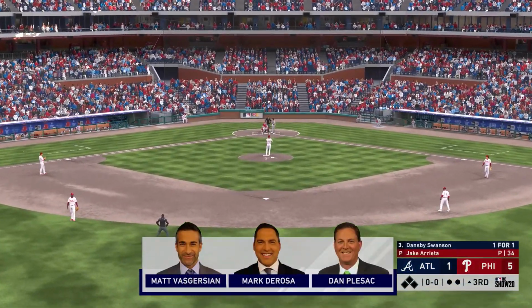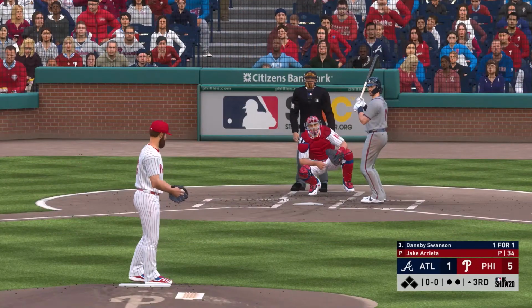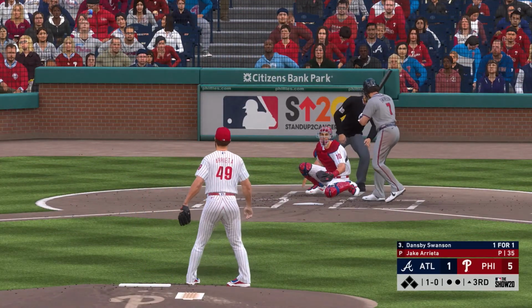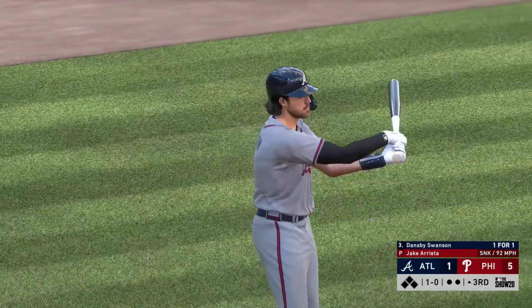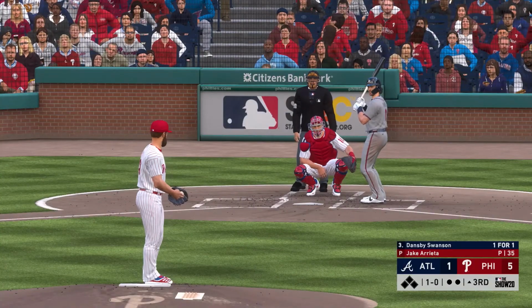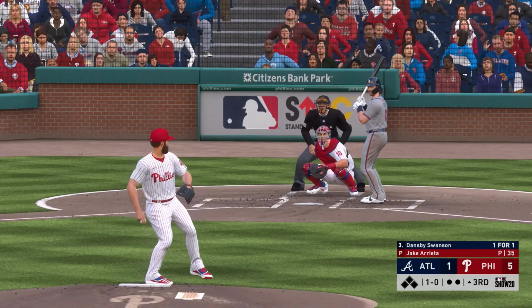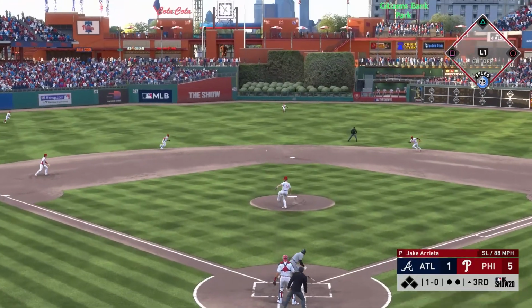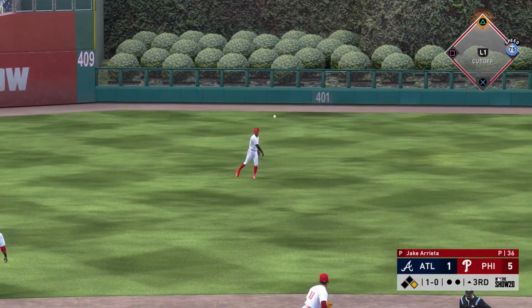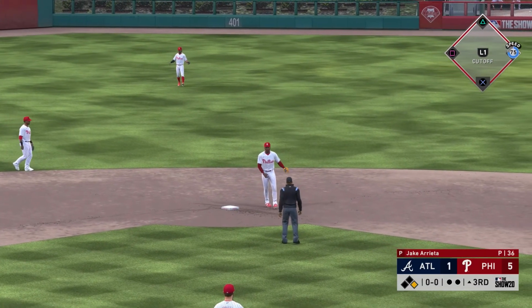Matt Vasgersian, Mark DeRosa, Dan Plesac, the former number one overall pick, Dansby Swanson, the first at bat here in the inning. Too high that time with the inning's first pitch. Ball 1. On a line, that's a base hit. So that puts the leadoff man aboard to get the inning underway.